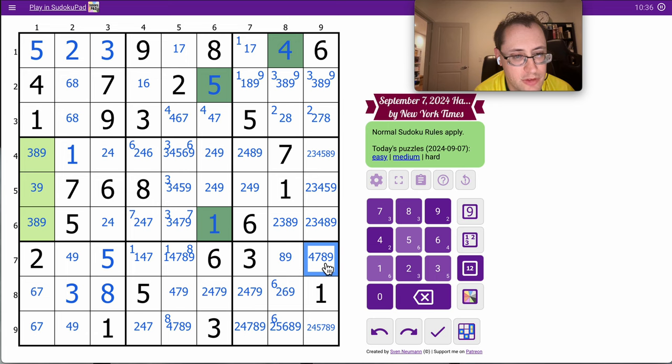Yeah, the left columns are basically done. What I need to do is look on the right. We're in the row, possibly in the region, but I don't know that I'm going to get a whole lot of help there. Seven's here and nothing else is seven. Six is here and nothing else in the region or the row is six.